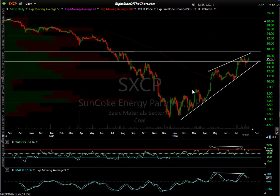SXCP. I'm going to show you this one, which is the LP, the limited partnership, and the counterpart SXC. If you trade these limited partnerships, you get that darn K1 form at the end of the year, which comes later than usually after most people file their taxes. But I just wanted to point them both out.